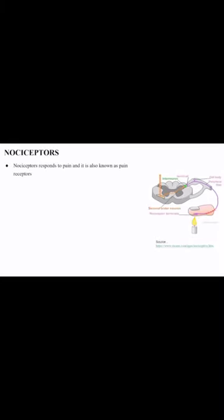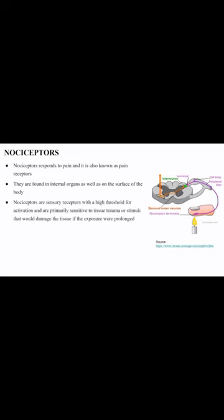Nociceptors. Nociceptors respond to pain and are also known as pain receptors. They are found in internal organs as well as on the surface of the body. Nociceptors are sensory receptors with a high threshold for activation and are primarily sensitive to tissue trauma or stimuli that would damage the tissue if the exposure were prolonged.